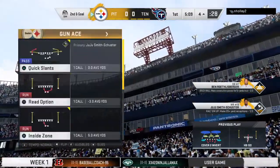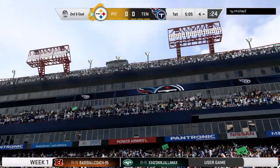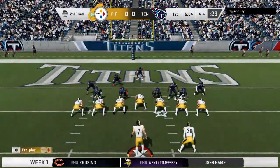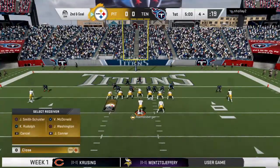Couldn't do it there. It'll be interesting to see. Offensive line had to pass block a lot on this drive. Will they be able to revert and fire out and create some space in the run game? 2nd and goal from inside the 5.